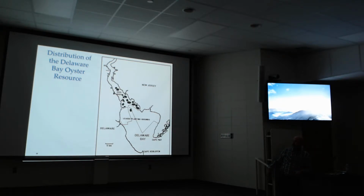And they've been divided up this way since the fishery was established, with the upper part of the bay containing what we call the seed beds. And those are natural wild beds. And then in the lower part of the bay they have planted grounds. There were never very many oysters, as far as we can tell, on the planted grounds that occurred there naturally, except in a few areas.